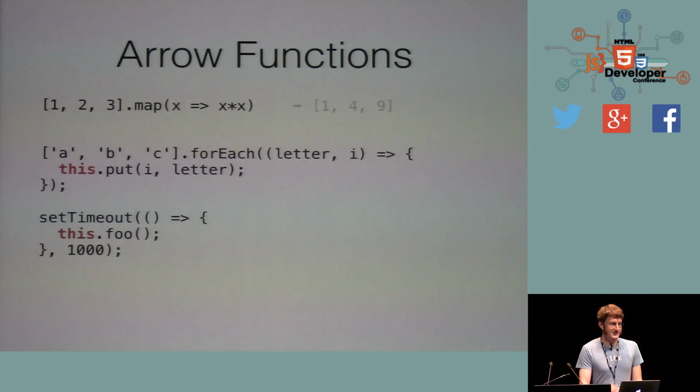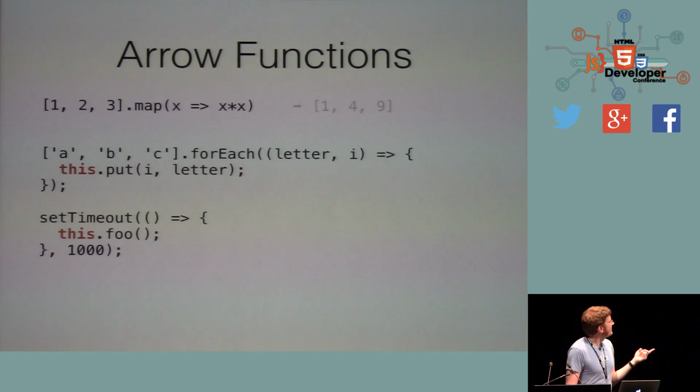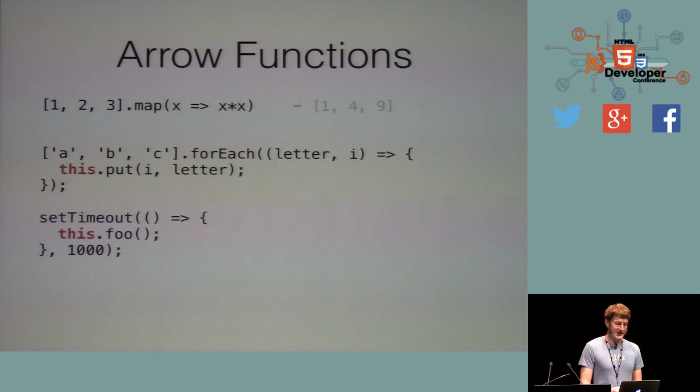Another feature is arrow functions. So this is like lambdas in Python. Different languages have something like this. It's a really concise way to write a function expression. So in this first example, we just write the argument to the function, arrow, and then an expression for the function body. So that's basically the square function, just written as x arrow x times x. In this next case, we have two arguments, letter and i, and then the function body, instead of being an expression, is a block of statements.